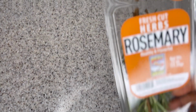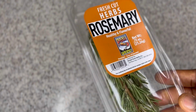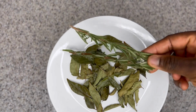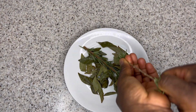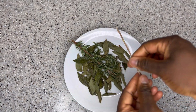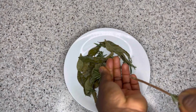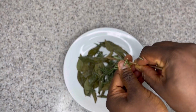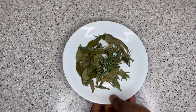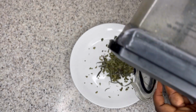I'm also going to add rosemary herbs to my hair growth recipe today. You all know rosemary is the bomb. It has so many great benefits when it comes to natural hair growth. It's going to help prevent hair thinning, hair loss, hair fall, and also treat your scalp and help your scalp to grow new healthy hair. Rosemary is an amazing natural ingredient for hair growth that you shouldn't be sleeping on. It is very effective when it comes to hair growth. So if you haven't been adding it to your hair growth regimen, make sure to add it now.